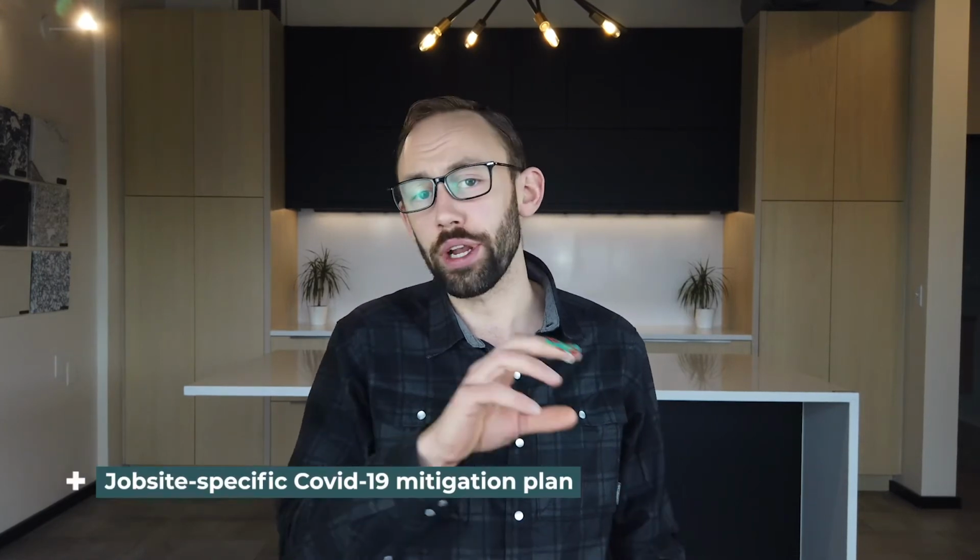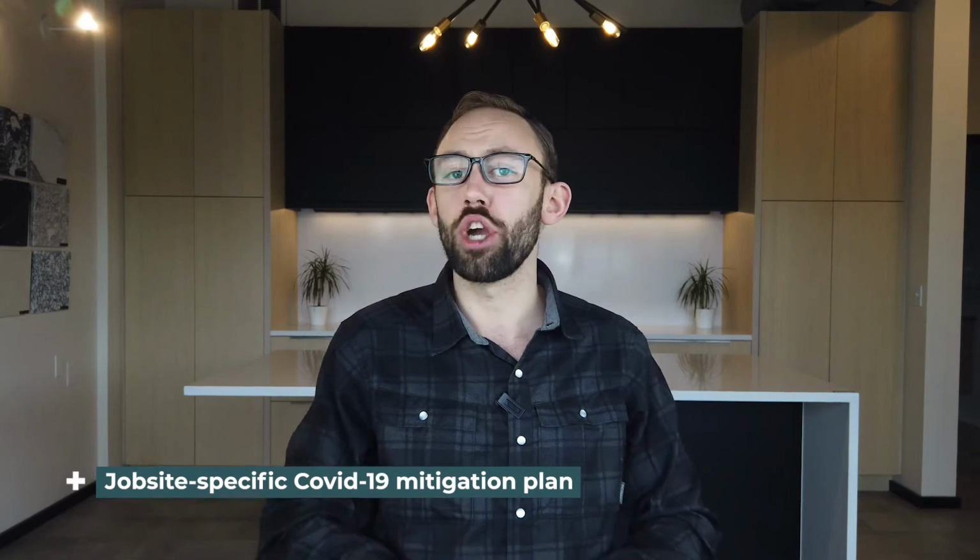Then as we move into the construction process, this is where we're in your home, and so the virus is a very real risk that we need to talk about and mitigate. The way that looks is we create a job site specific COVID-19 mitigation plan for each job site. This is because our job sites look very different from one another.